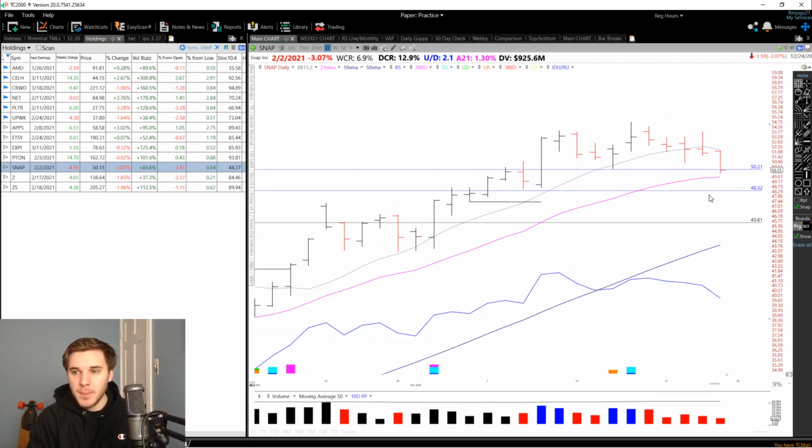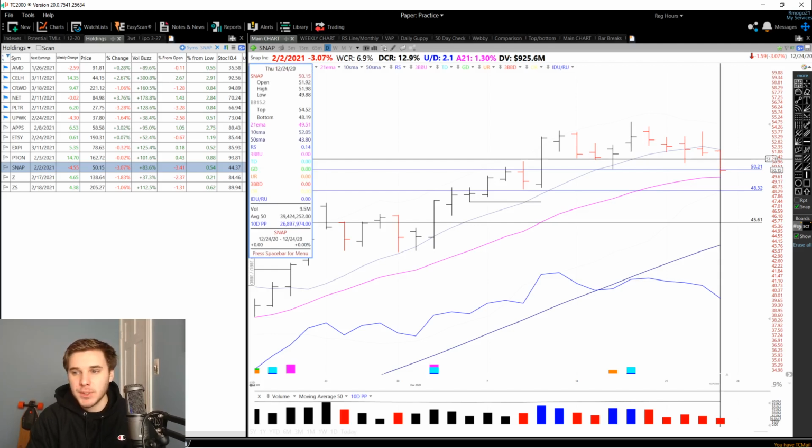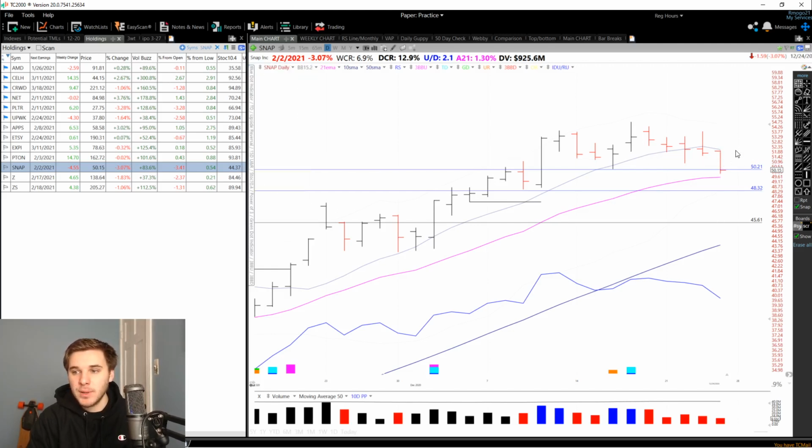Next up, we've got Snap, and overall, I still have a full position in this stock. And it did have a very poor close on this Thursday, but it did hold above 50, which I take as a positive. And overall, this pullback, these down days seem constructive. They're on lower volume, so I'm looking for a rebound off this 21 EMA.